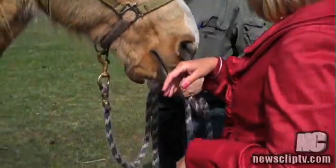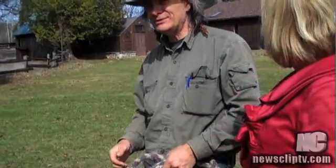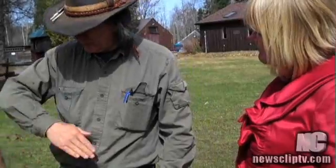And also approaching a horse, you'd always approach from the shoulder because of that blind spot in the front. You don't want to startle them where you're out of their vision and suddenly you're in the vision. So you always kind of approach at an angle.